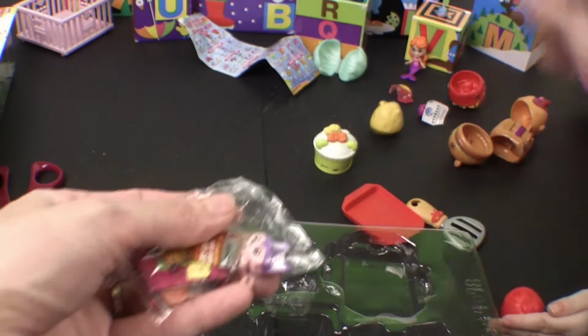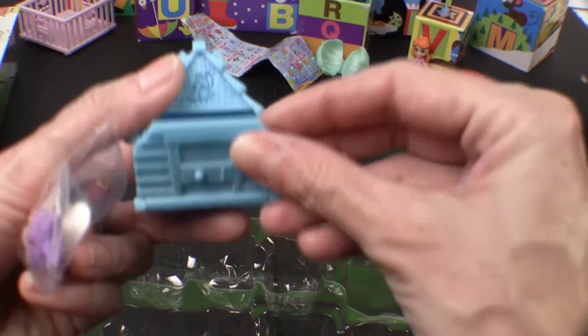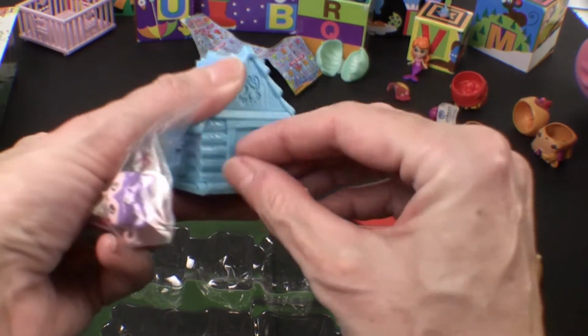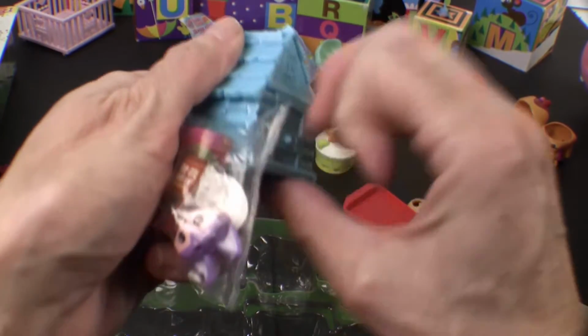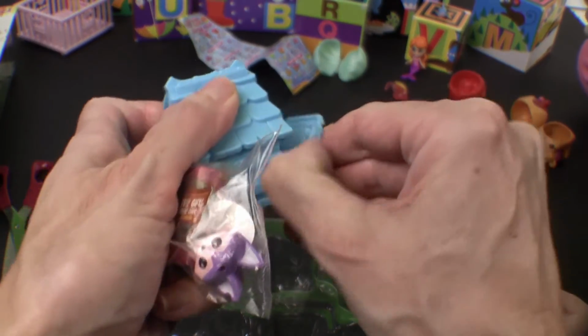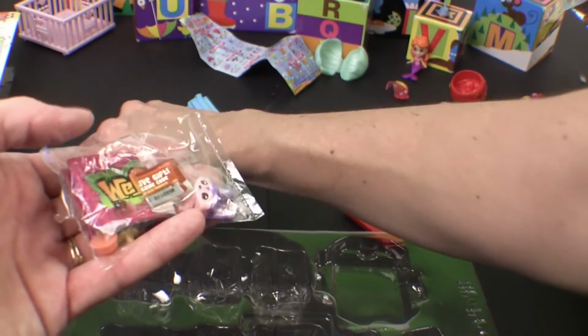Okay. And this is the house that came in Animal Jam. I like this house actually. It's cute, once you figure out how to open it. And no, I don't know how to open it again. Oh, I'll go on the side. That's easier. Okay. And this is Animal Jam.